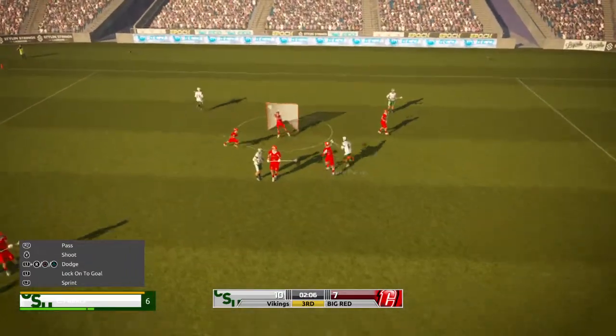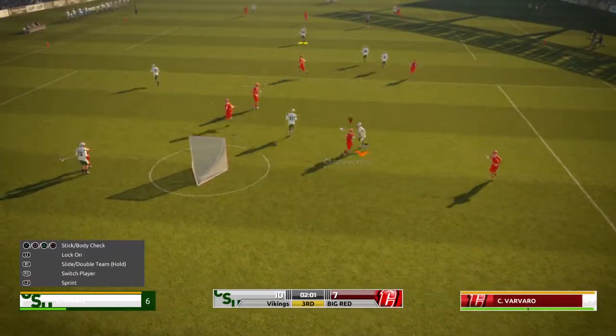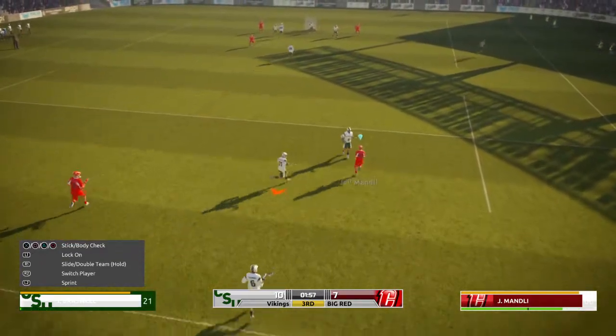Bow it into Cade Ferris. Shoots. Knocked loose. And they get it back. Had what I thought was a pretty good chance to score there, saved by the net. Ithaca get a chance now, but it was not to be.